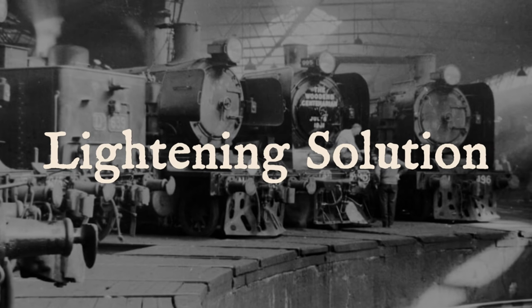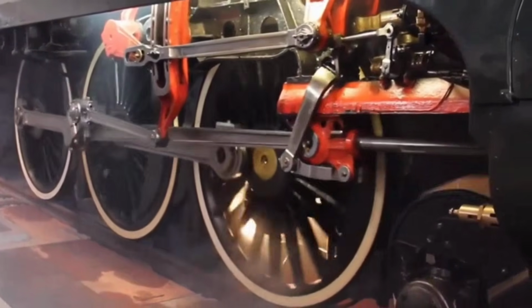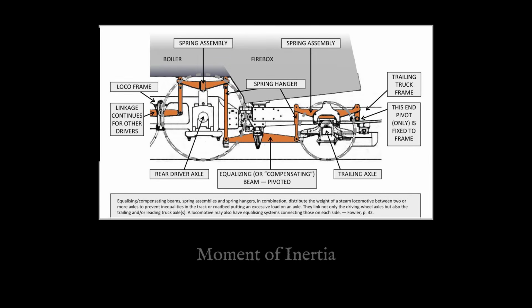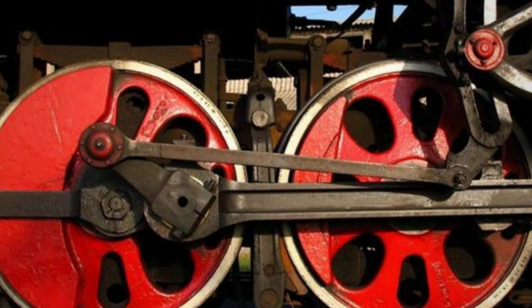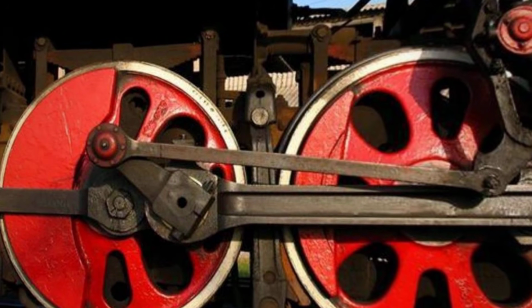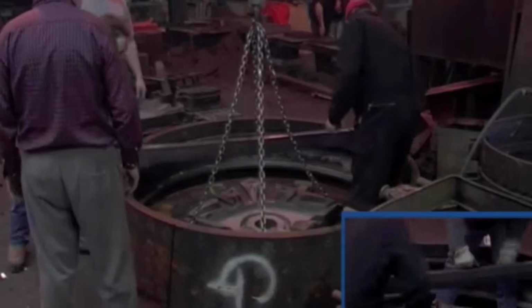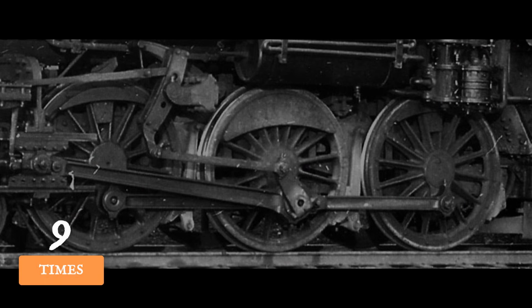Physics has a way of making its presence known, even when it is hidden inside a steam locomotive's wheels. The real culprit behind all that shaking and pounding is the moment of inertia. In plain terms, inertia is a measure of how hard it is to spin something around an axis. The further the weight sits from the center, the more stubborn it becomes. For a wheel, the formula is I equals mass times radius squared. That means a pound of metal at the very rim of the wheel has 9 times the effect of a pound just a third of the way out.